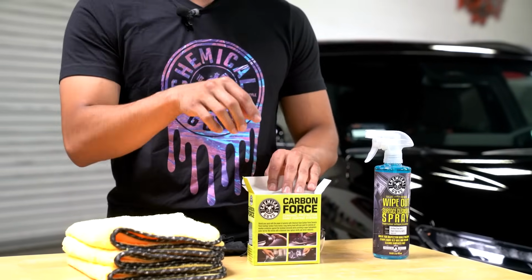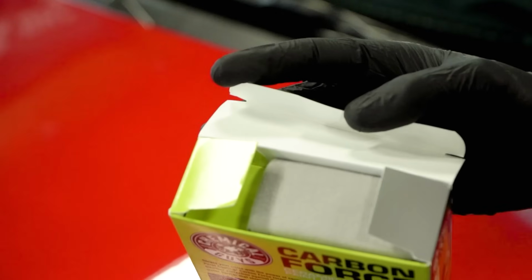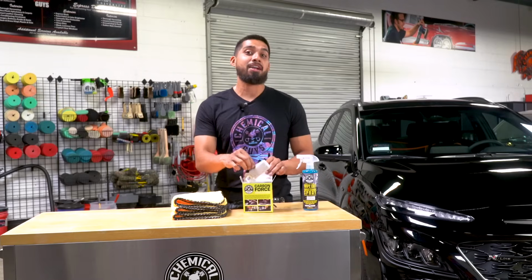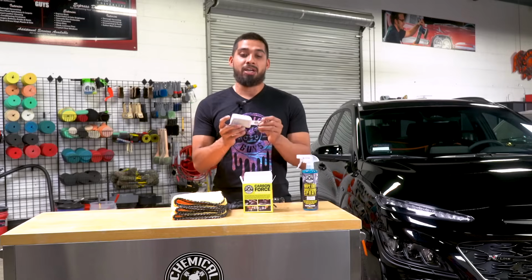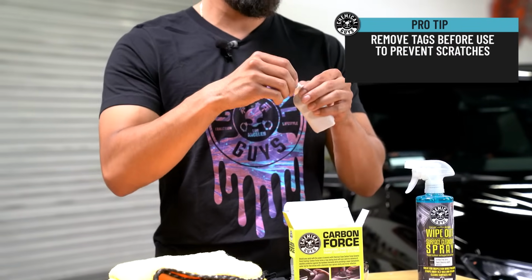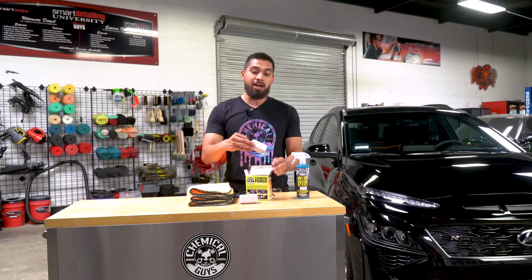So if you want to pause the video at any given time, or you have a protective coating system, just follow the steps on the back, and it also gives you a quick rundown. But in this video, we'll show you how to properly apply it. It comes with 3 microsuede applicators. These microsuede applicators have a tag. Before using it, just remove it. On this occasion, I'm only going to be using 1 applicator, but I'll bring out all 3 of them just so you can see what type of applicators you actually get.